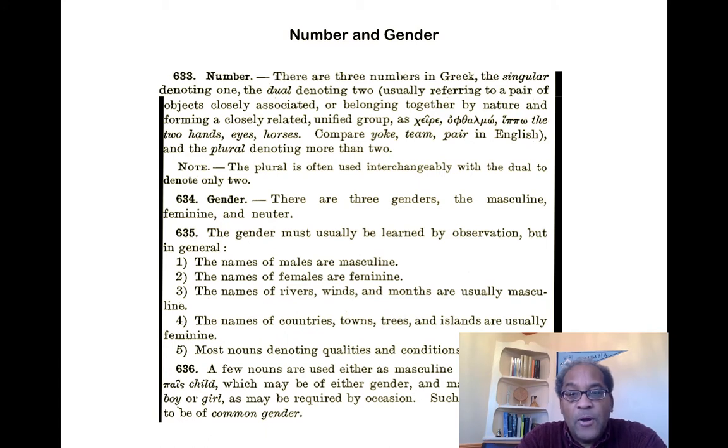The names of males are masculine. The names of females are feminine. And the names of rivers, winds, months are usually masculine. The names of countries, towns, trees, and islands are usually feminine. And most nouns denoting qualities and conditions are feminine. But this is not really as hard as one might think. It's something one gets used to via that good habit of learning the definite article with the noun every time you learn a noun, okay?